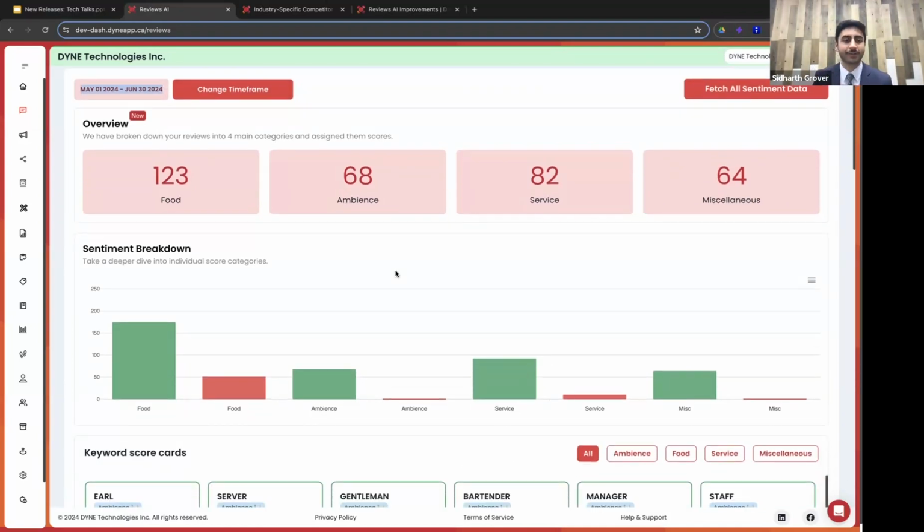What's so great about this feature is that we take all your reviews from Facebook, Google, Yelp, TripAdvisor, and OpenTable and consolidate them so you don't have to spend hours just scrolling through and reading and replying to all of those reviews.